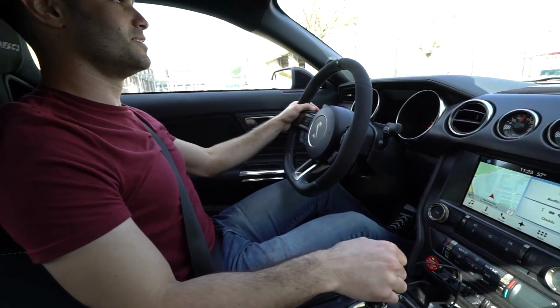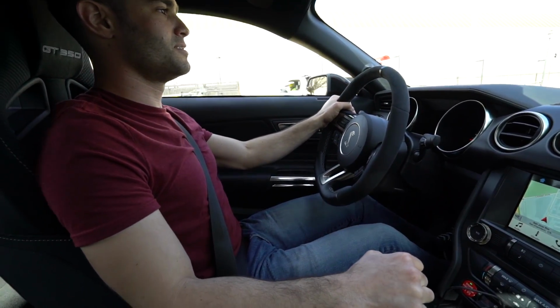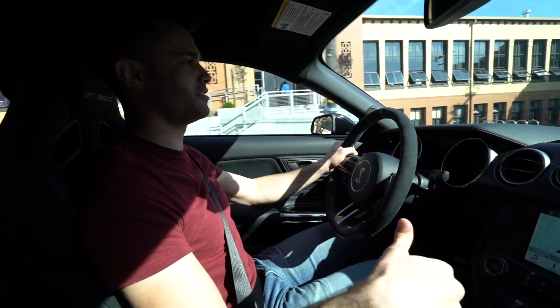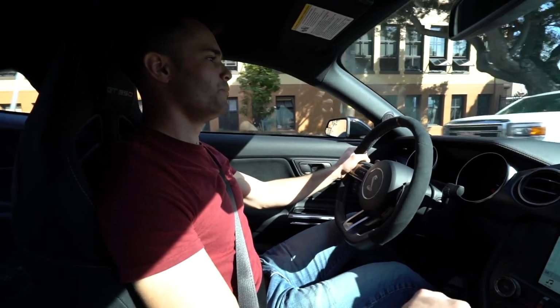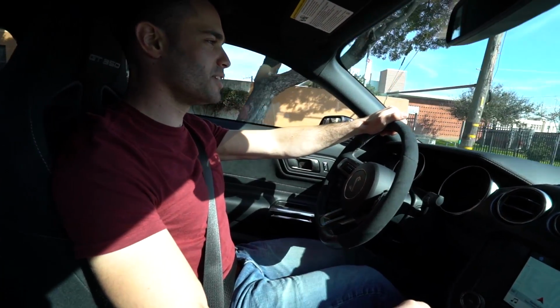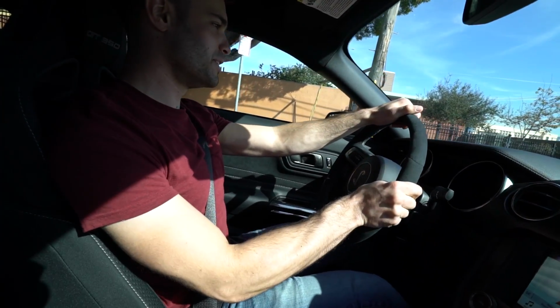It kind of seems like the American muscle cars are the only ones that still have the optional manual transmission. This is standard in a manual, the GT350. You can't get it with an automatic even if you wanted to. That's kind of the spirit. It's kind of telling people real drivers only.